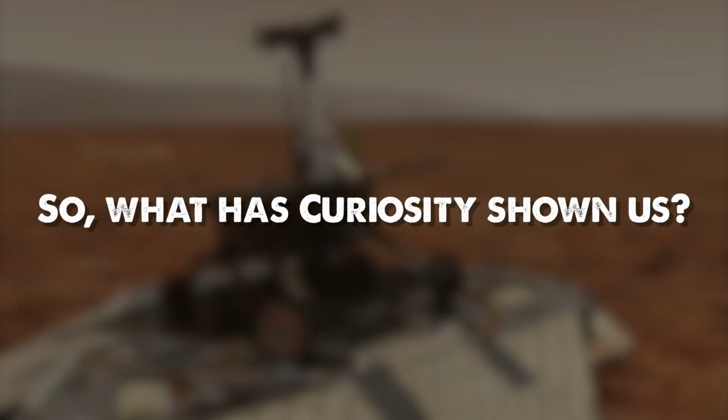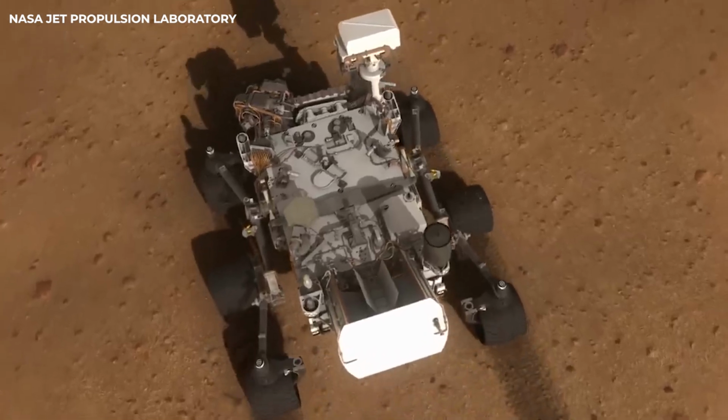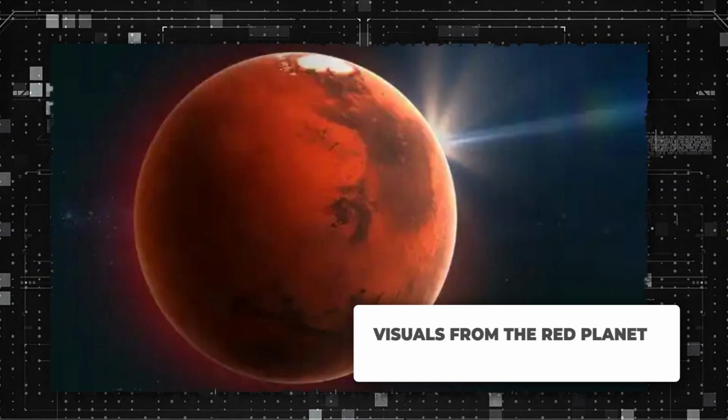So, what has Curiosity shown us? Well, let's see for ourselves. Visuals from the Red Planet.